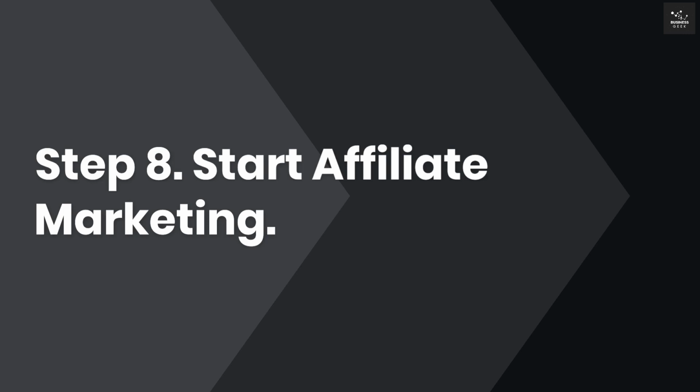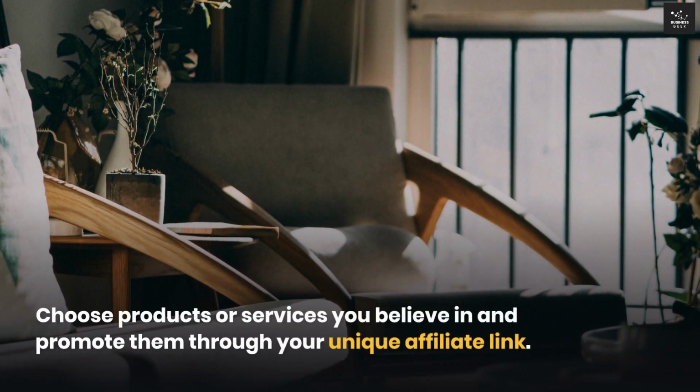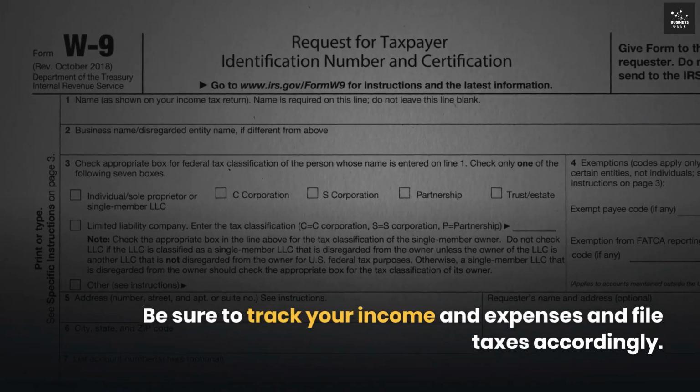Step 8. Start affiliate marketing. With your LLC established and all necessary paperwork completed, you can start affiliate marketing. Choose products or services you believe in and promote them through your unique affiliate link. Be sure to track your income and expenses and file taxes accordingly.